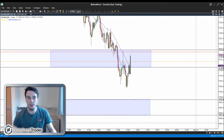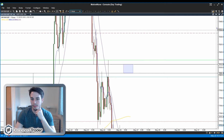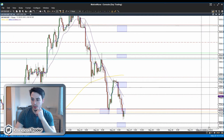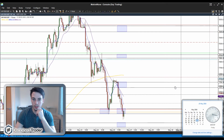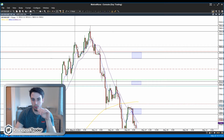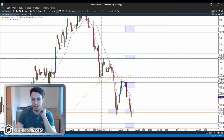What we could see this afternoon is a bit of Friday afternoon profit taking, so let me show you what I mean. If my internet decides to load the hourly chart, there we go. So Monday was the 21st, which was back here. We had a bit of an up day Monday, Tuesday-ish, and then since then we've obviously sold off quite nicely.